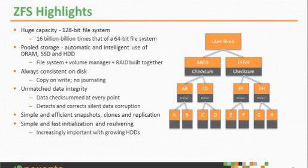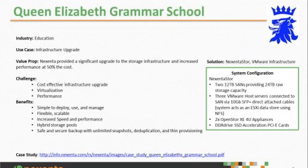So let's move to the second question that people ask. I think we've addressed the first one, or at least given folks something to think about. But the second question people ask is: is Nexenta hard to manage? Let's take a real customer example and step through the deployment with ease of management as the focus.